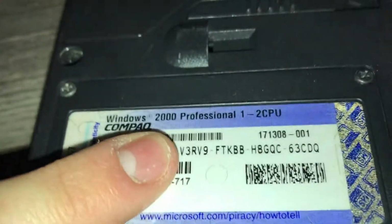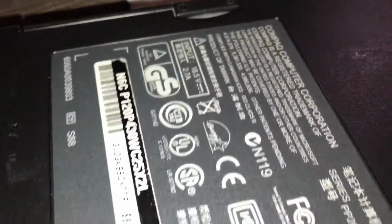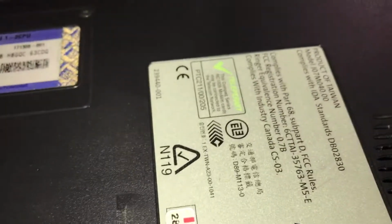Alright, and then for the bottom of the laptop, I would like to keep this key. I'm sorry, this is a Win2K 2 CPU key, so interesting. We got a little regulatory sticker and stuff like that. We have ourselves a little sticker here for all that stuff, a vent for the fan, and a vent for cooling or pushing out the air.